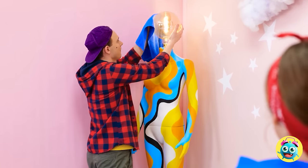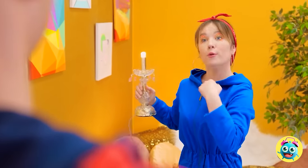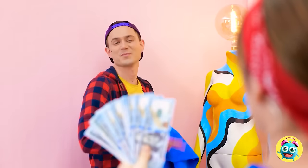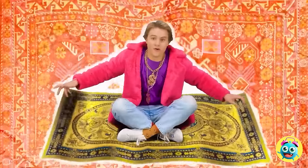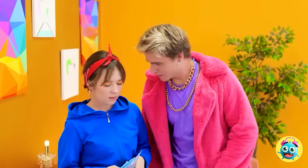I'll give the bulb a quick polish. And that's it! Hey, Jared! I'll trade you! I'll give you this priceless lamp! That? No chance! How about now? There's not enough money for this. I love the wind in my hair! It's time to get a carpet! Hey, what's going on here?